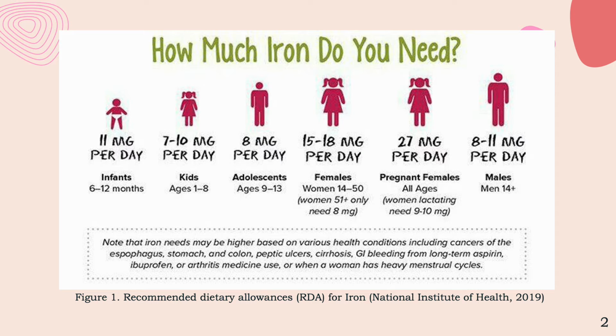Figure 1 illustrates the recommended daily allowance of iron. It is notable that these values are affected by gender, age, chronic diseases, and menstruation.